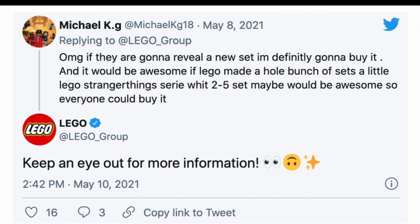Okay, so getting back to the Stranger Things bricks that we were looking at earlier. Just a fan, Michael K, comments, "Oh my god, if they were to reveal a new set, I'm definitely going to buy it. And it would be awesome if Lego made a whole bunch of sets, a little Lego Stranger Things series with 2 to 5 sets. Maybe it would be so awesome so everyone could buy it."